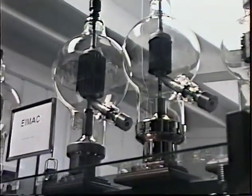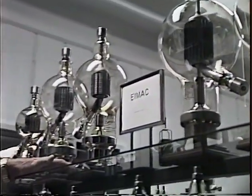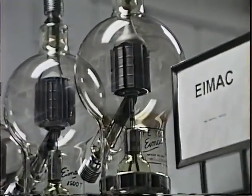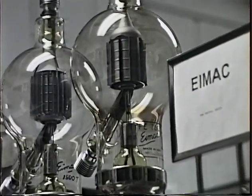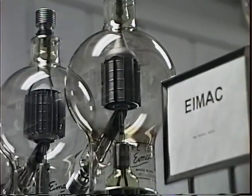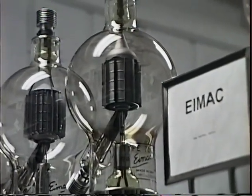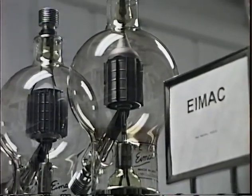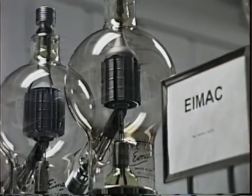An early 750T here was a tube that was originally designed by iMac as a 500 watt plate dissipation tube, but it was very much over-designed, and later on they upgraded it to 750 watts plate dissipation, and it was a very, very popular tube.